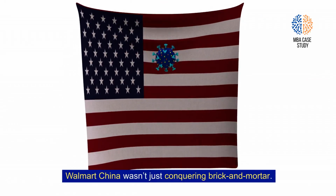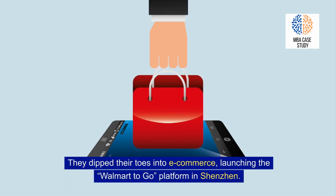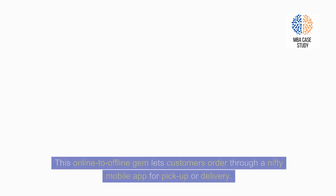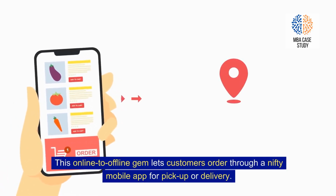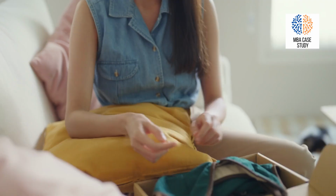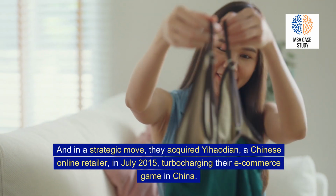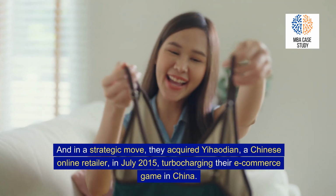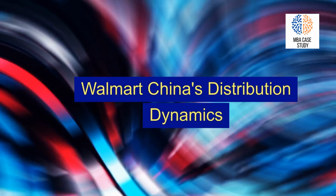Walmart China wasn't just conquering brick and mortar. They dipped their toes into e-commerce, launching the Walmart To Go platform in Shenzhen. This online-to-offline gem lets customers order through a nifty mobile app for pickup or delivery. And in a strategic move, they acquired Yihaodian, a Chinese online retailer, in July 2015, turbocharging their e-commerce game in China. Walmart China's distribution dynamics.